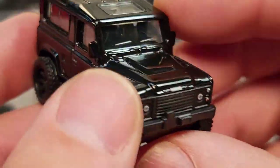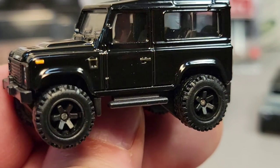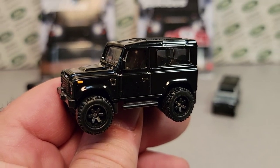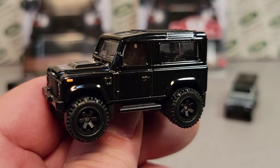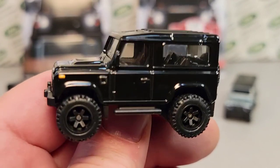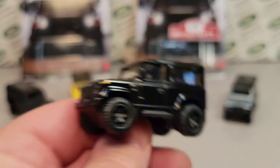So really kind of cool there. I really, really like this. I'm glad. Thank you very much to Paul for sending another one so I can open one up and take a look at it. So really awesome deal. So there you go.